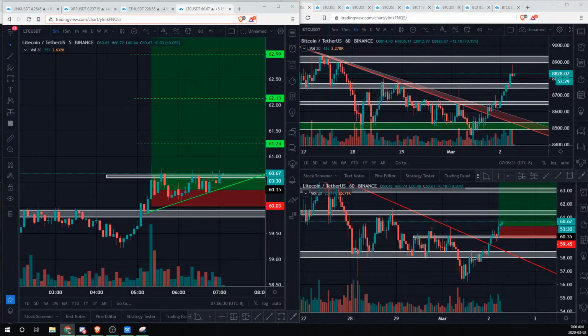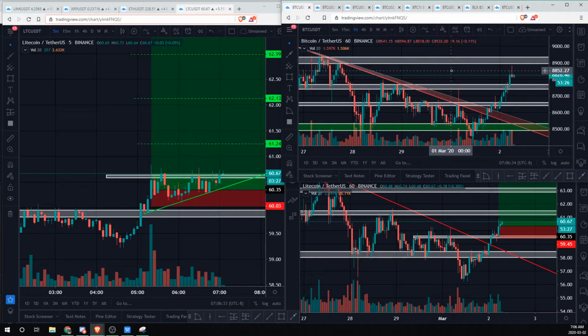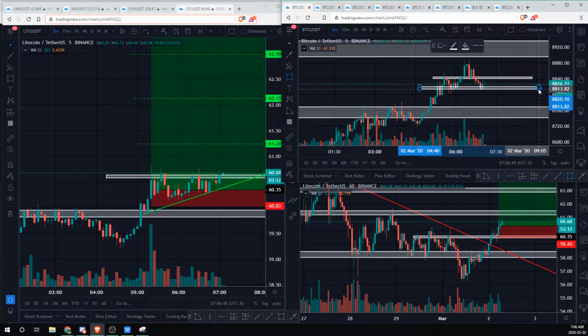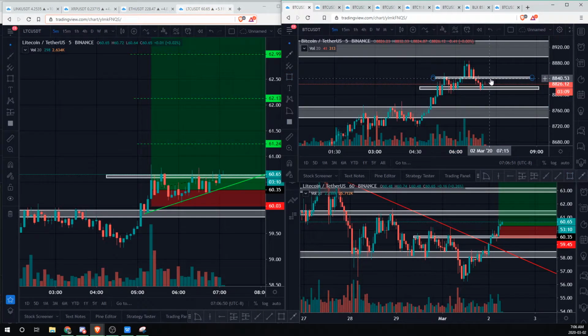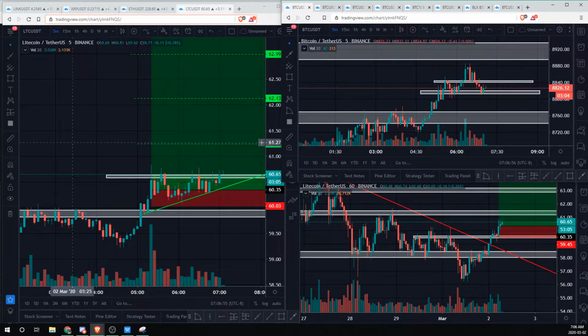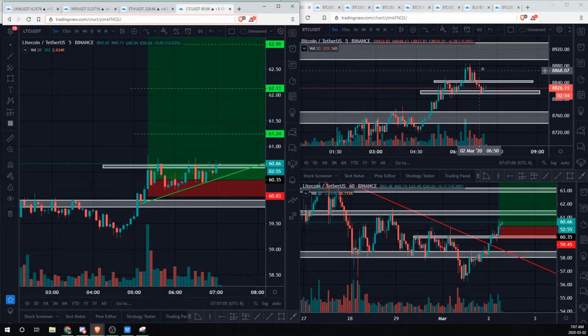Possible head and shoulders on BTC, shorter time frame. Yeah, I see it. Potentially, 100%. I completely agree. We could form a little bit higher of a right shoulder, but definitely. Colton, you are spot on, my friend. So we'll see what BTC does.